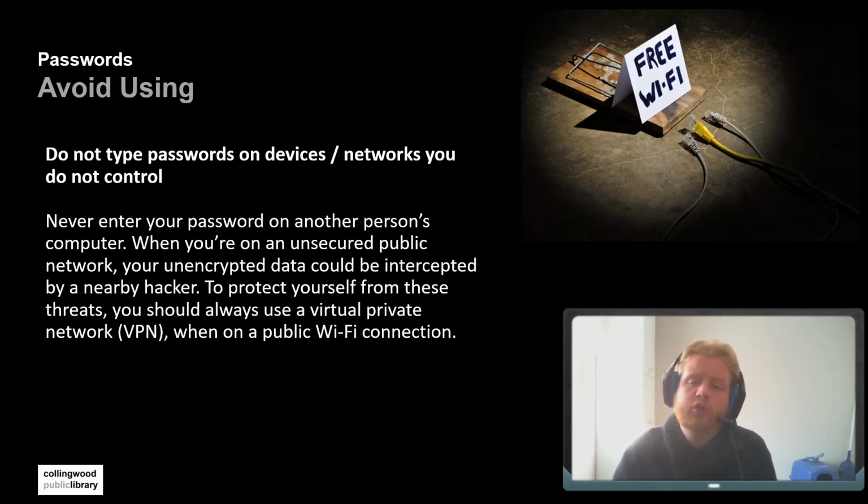Do this at home when you're dealing with personal passwords and security. If you do have to use someone else's, just make sure that your information is erased afterwards, or you know what kind of security they have in place.